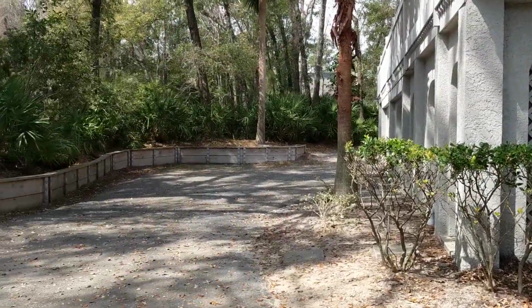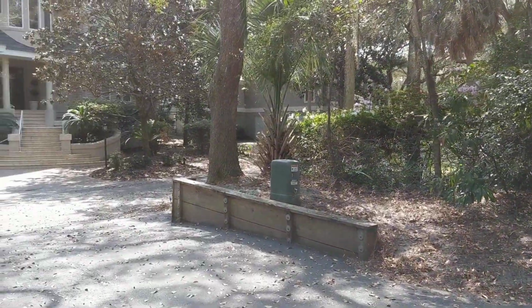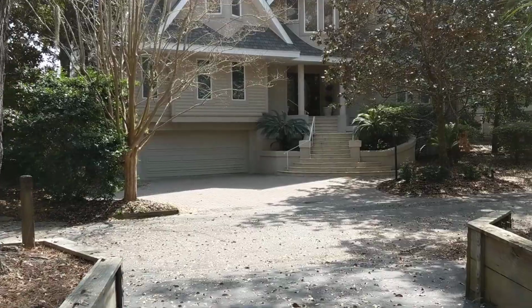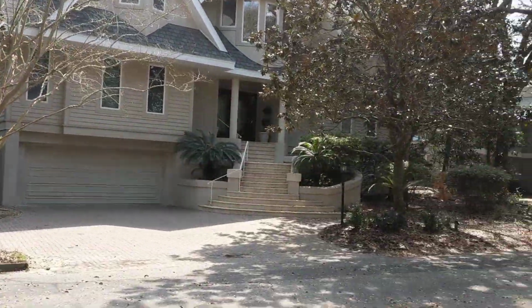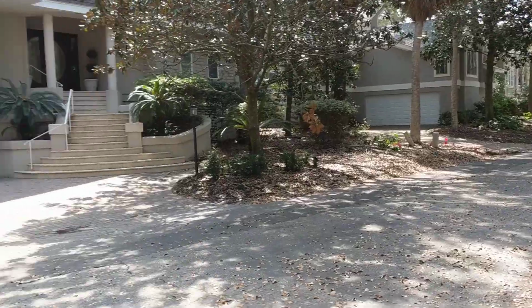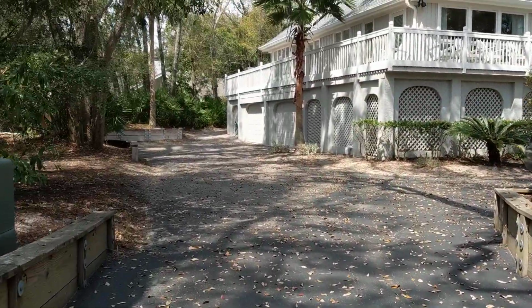So we are at 5 Junket, and just to give you a look across the street, we're right at the end of the road here, which is great, nice and private. It's the home across the street on the ocean, and then down the street, and you just come down here, and plenty of parking.